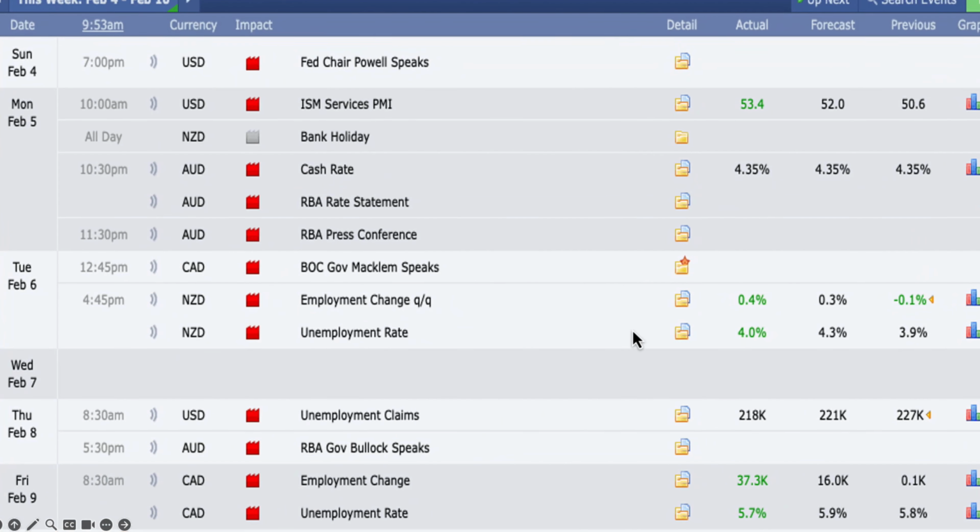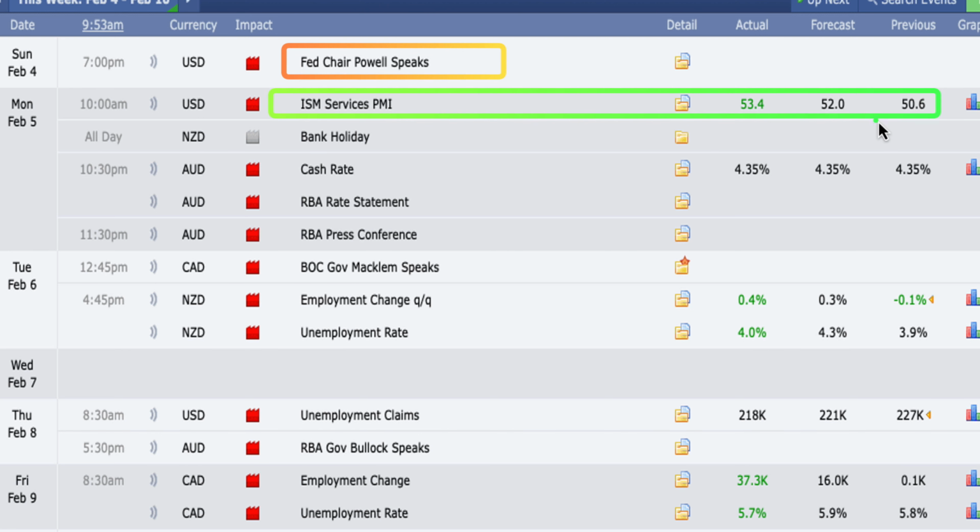Let's look at the numbers. So no surprise from the US. Let's just start with Sunday. We had Fed Chair Powell's remarks on Sunday night, and that was hawkish. So that definitely helped the US dollar. That did raise those bond yields. Now, starting Monday, we still have, again, positive data from the US as well. So again, US data is all bullish.